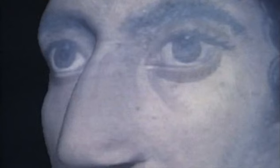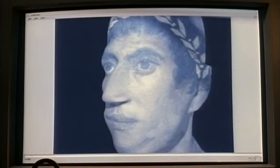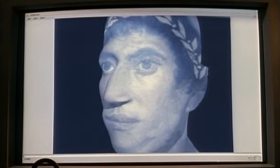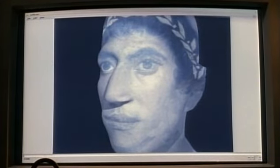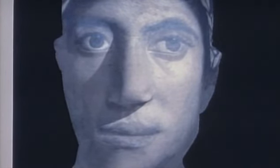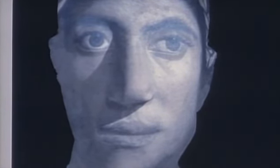To give a more realistic view, what we do is we map the portrait that we got from the case of the mummy. We map that portrait into the reconstructed face. So we have the real texture of the eyes and the eyebrows and the lips and the skin. And the result is a very realistic view of the face.